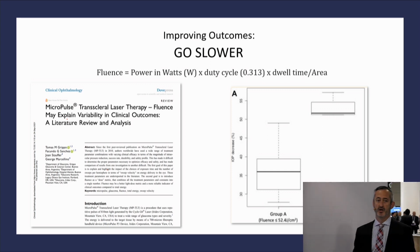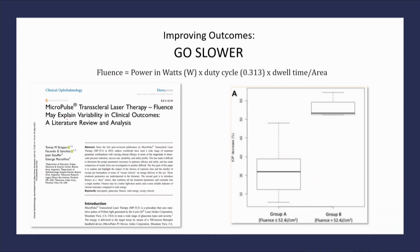There were 2 groups, one that had a higher fluence, one that had a lower fluence. And the difference in the fluence was the dwell time, the sweep speed. This was a meta-analysis of a bunch of different studies they pulled together, lots of patients, and it really did show through that the slower we go, the lower our pressure is going to be and a sustained outcome.